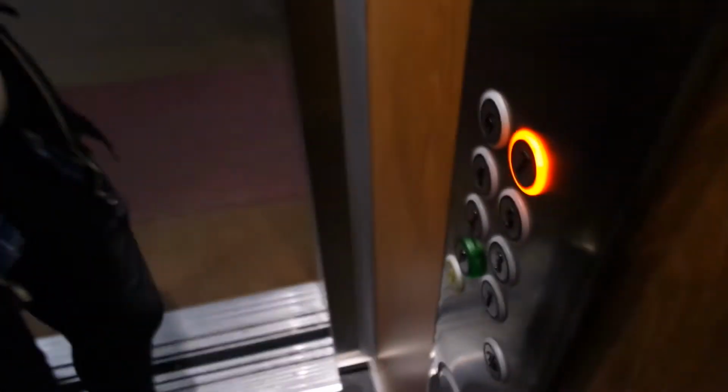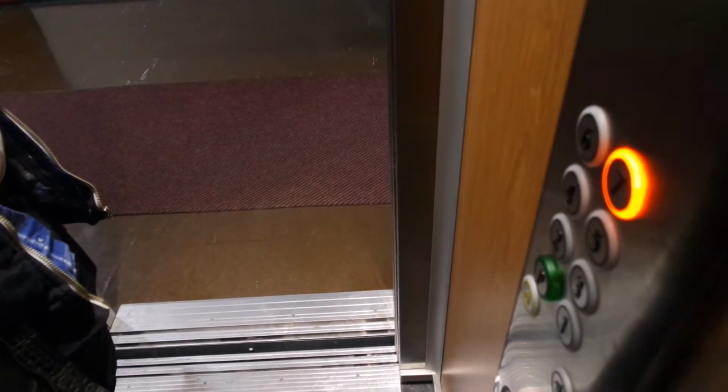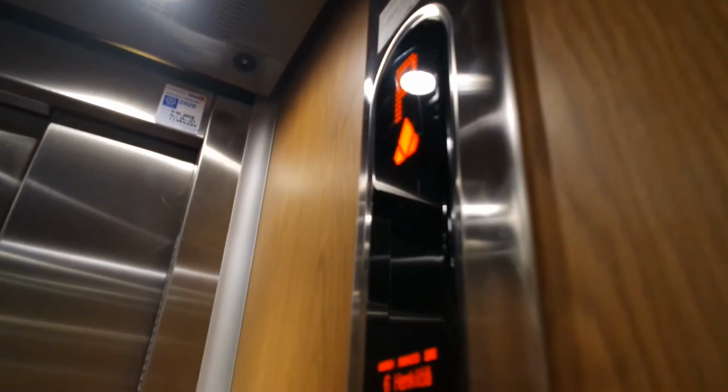Asuntoskeittiö, Kouvola, Utinkatu 11 in Kouvola, Finland. This is Capula. 6 versions or 450 kilometers, 8 floors. It has been completely replaced in 2012, 11494005. It's going to be inspected in the next year, 2020.